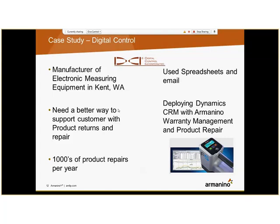They were managing this entire process, 30 or 40 returns a day, in spreadsheets, and it just started to get out of control. So they decided they needed to standardize and systematize what they were doing. We suggested they take a look at a warranty management and product repair solution that we deployed in Microsoft Dynamics CRM. I'm going to have an opportunity to show that to you in just a few minutes.